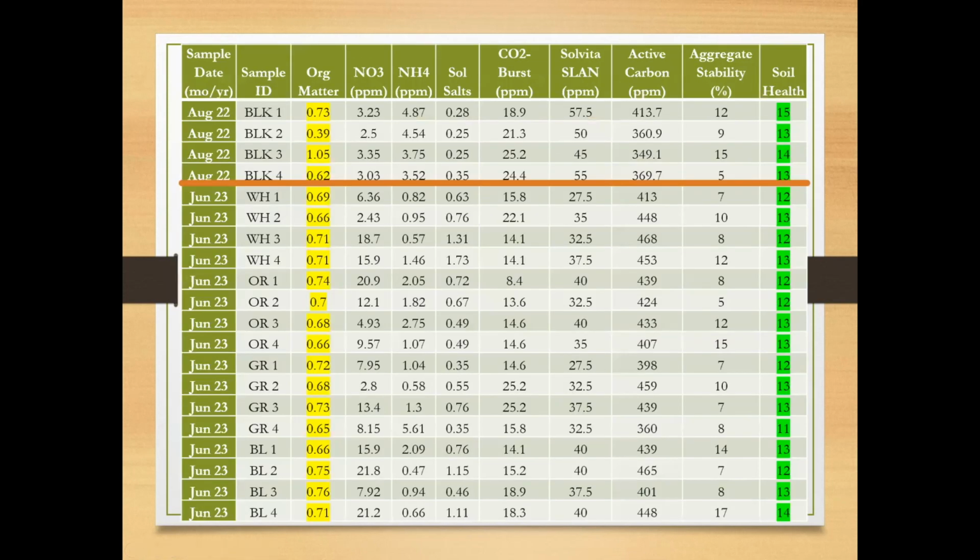We spent a lot of money doing soil health testing. I think this was about $1,500, maybe $1,800 of the project, just doing soil health. And we did that in the original baseline, and then we did it at the end, right? Because this soil health test, I think it's about $65 a sample.